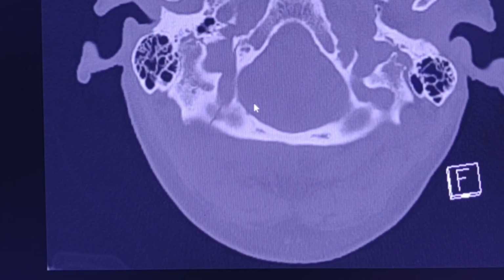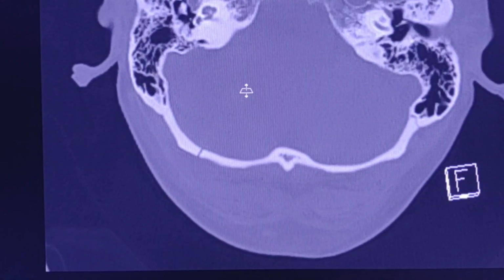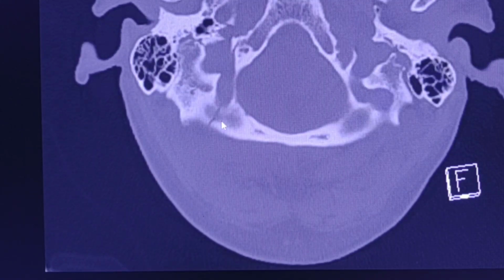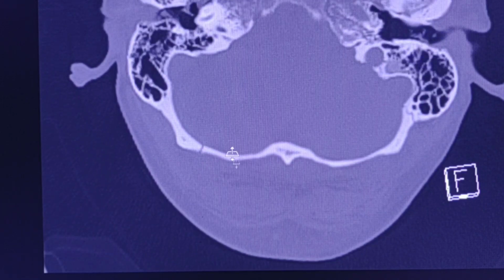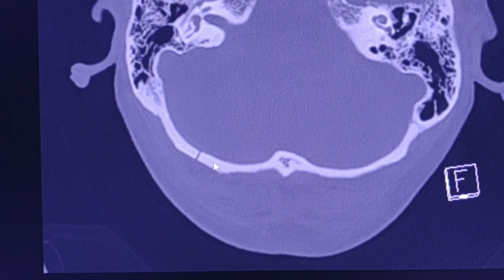In this anatomical site, there are the venous sinuses, the transverse and sigmoid venous sinuses, and the jugular vein and the jugular bulb. Because of the proximity of the skull fracture to the venous sinuses, the clinicians would like to exclude any possible venous sinus thrombosis, so they requested a CT venogram of the head.